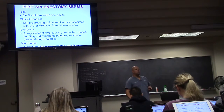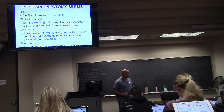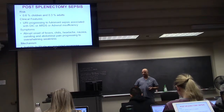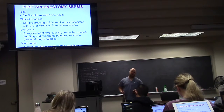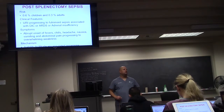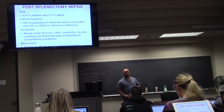Post-splenectomy sepsis is kind of a big deal. People who have their spleens removed are at risk for the rest of their lives. Anytime they get sick, they need to start on antibiotics. They lose the ability to filter out and encapsulate the organisms. So what are some vaccinations that people with splenectomies need for the rest of their life?